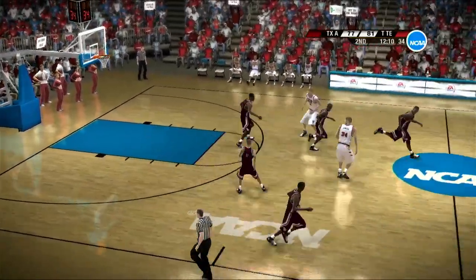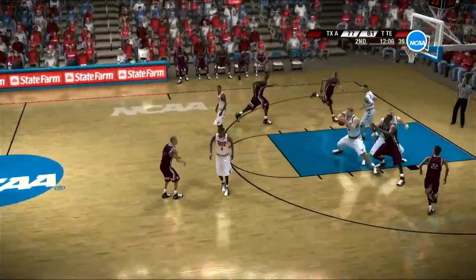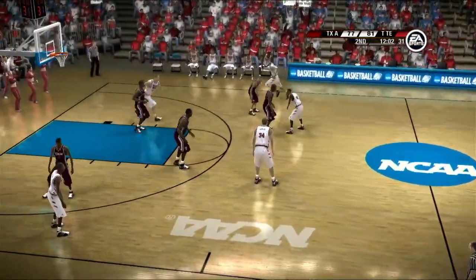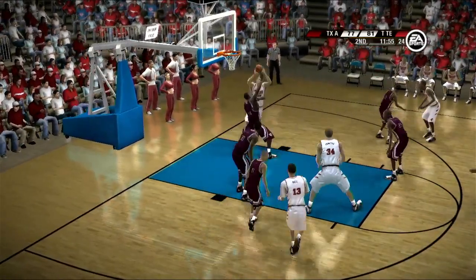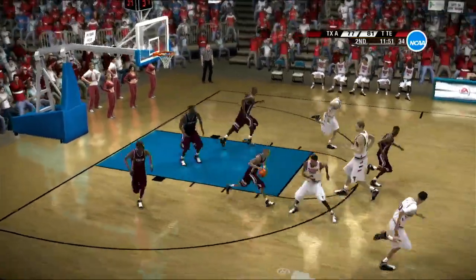In front to take it away. Dickey's doing a nice job defensively fronting him. Well, the key is to really beat him to the spot, get help from the help side, and really do a great job seeing ball in there. Goes up for two. He cleans the glass.